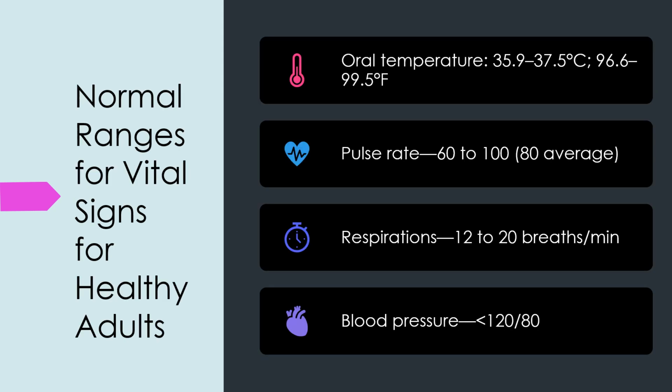Each vital sign in our body has its own normal range. And their range is for a reason, because every patient is different and everyone can have different vital signs. The range helps give us an idea if they're stable or not. In block 1, we only discuss adults, so we are going to discuss the normal ranges for adults.